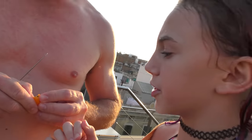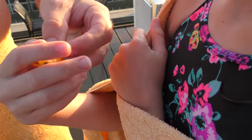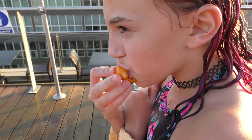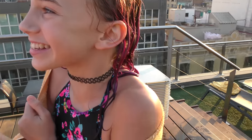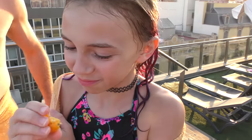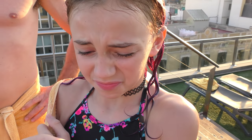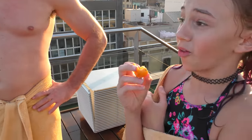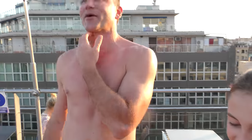Daddy's peeling my baby orange. Okay. Go ahead. It's just a tiny orange. It tastes exactly like a tiny orange. That's funny. It's a really sour tiny orange, though. How many of those do you need to make a glass of orange juice, I wonder? A lot. Like a 50-pound bag. Just to get one little cup of orange juice. It's gourmet orange juice.